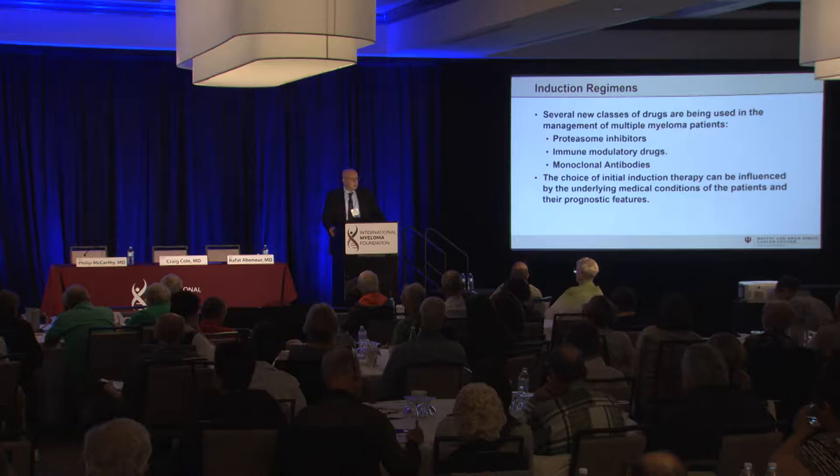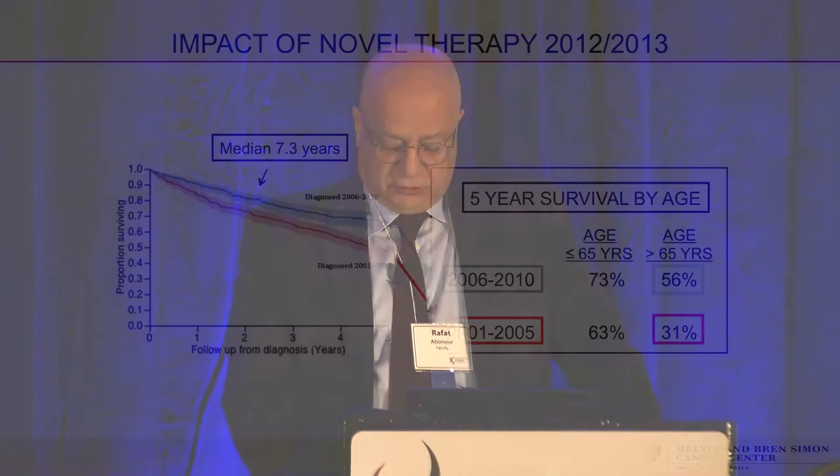We have daratumumab, and you're going to hear more about it. I'm going to show you some examples later, and then elotuzumab. So the choice of the induction treatment, when you have many options, is really influenced by the underlying condition of you and your disease, and how bad is your myeloma. All of that influences what we choose.